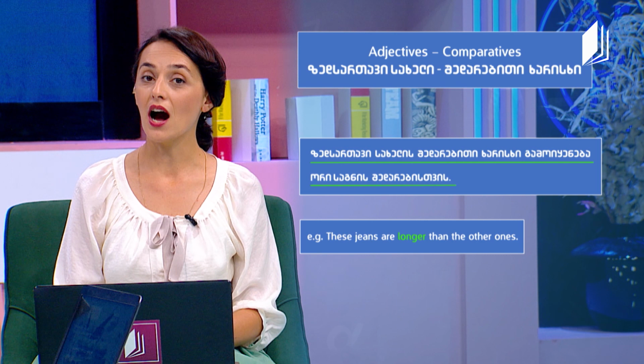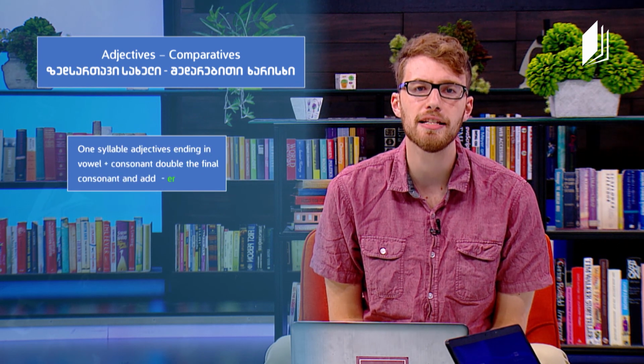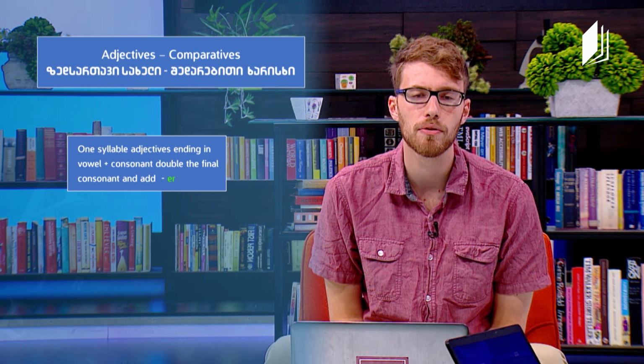These jeans are longer than these ones. So, 1-syllable adjectives add er. Long, longer. 1-syllable adjectives ending in vowel plus consonant, double the final consonant, add er.